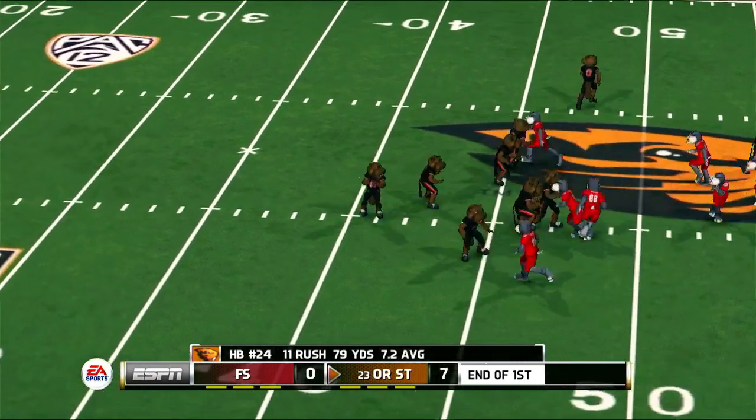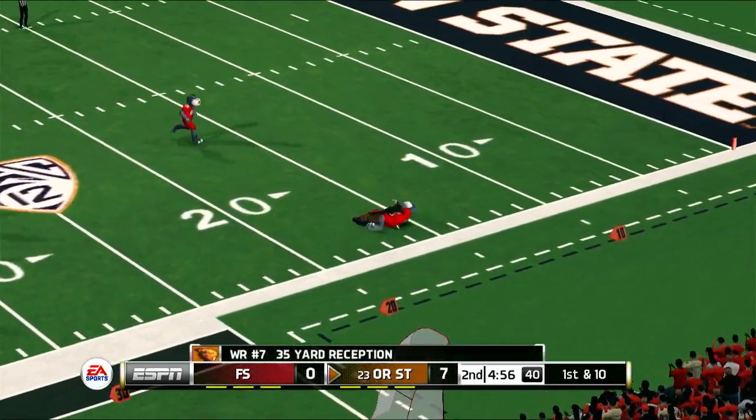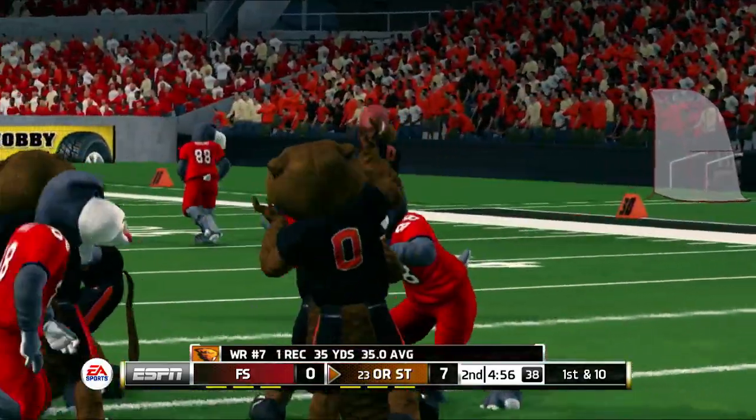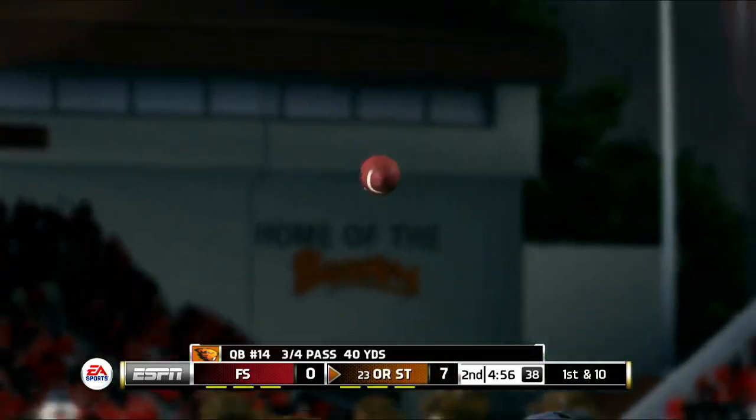Ready. Wants to go long and done. He's tackled around the 17-yard line. And the wideout gets a chance to show what he can do. Oh, he sure does. And he doesn't disappoint either. Great athletic ability.